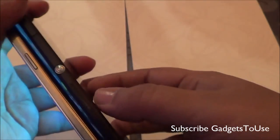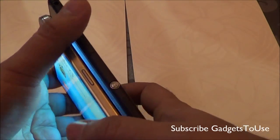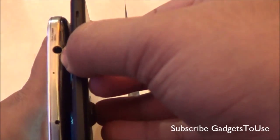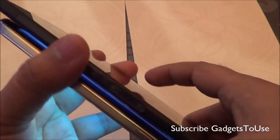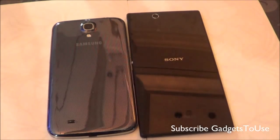Now we have the volume rocker on this device over here with the power key, which is placed in the middle so that you can easily access it. On the top, you have the 3.5mm audio jack over here, and the 3.5mm audio jack is over here on this device. And again, these devices are fairly different in terms of the look and feel because they follow different design languages.